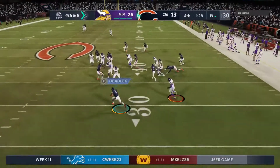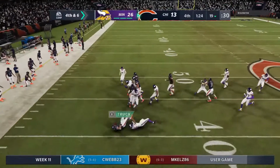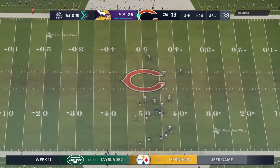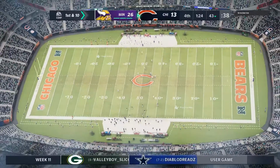Now Austin. A very nice job on the run back there. He'll get 23 yards all told. And the offense will take over with a new set of downs.